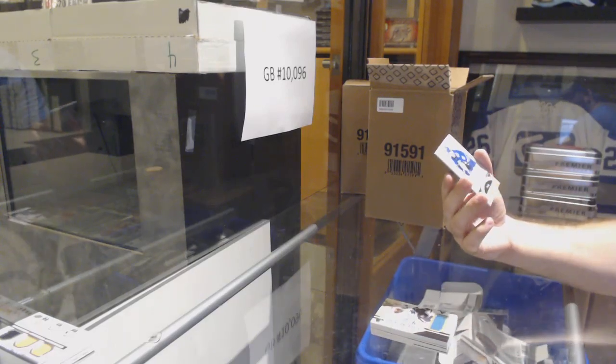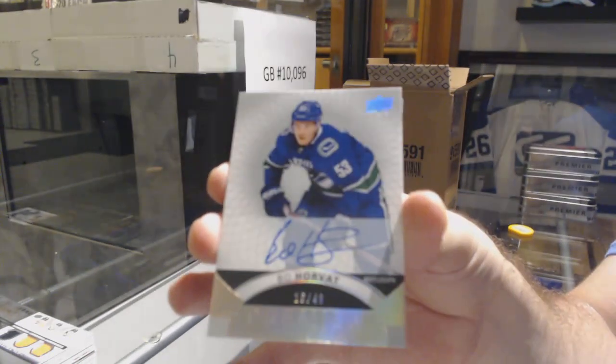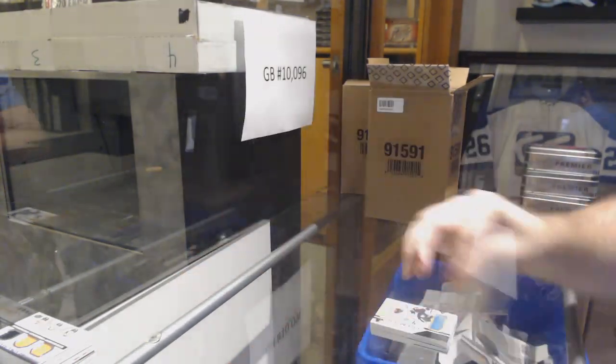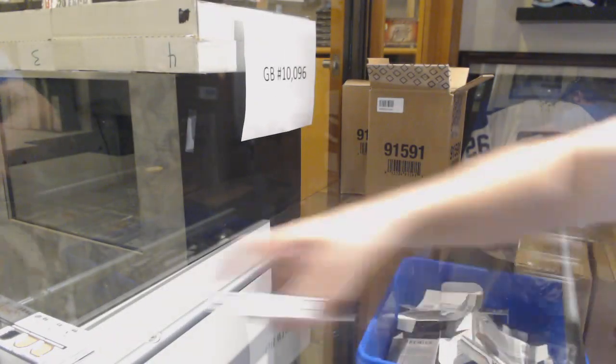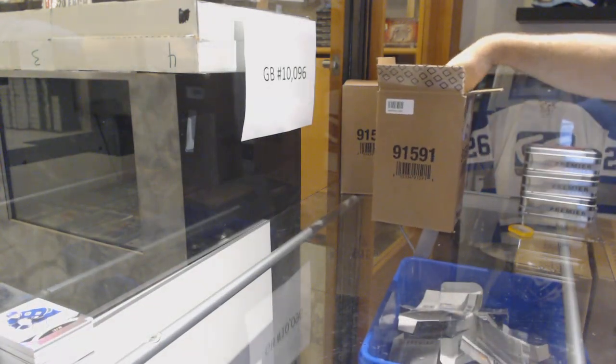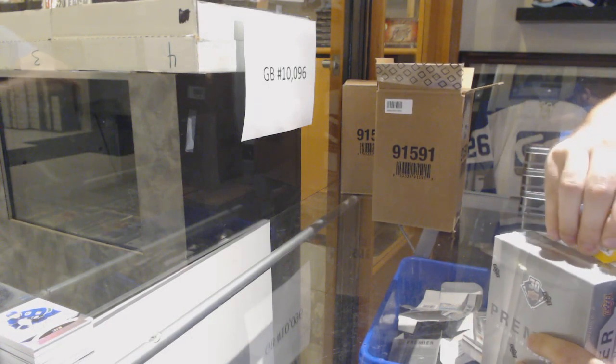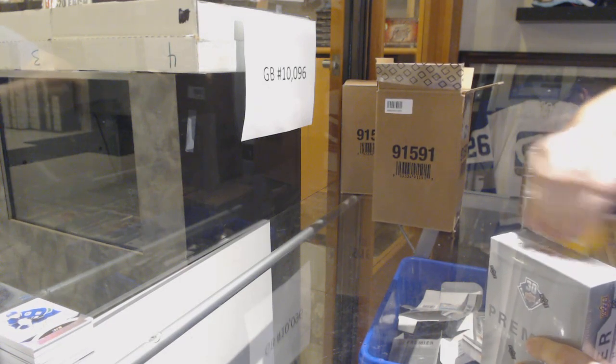And number to 49, Bo Horvat auto. Bobo. That's what I'm saying. They did a great job, Habs, of making sure every single patch has been really nice.